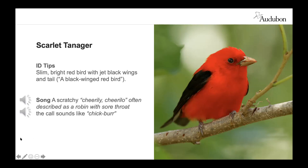Now, sometimes the song of this bird, you know, the cheerly chillo, cheerly chillo, is sort of similar to an American robin. And until you kind of see a scarlet tanager and then hear it at the same time, it doesn't get cemented into your brain. But it can be similar sounding to the robin.